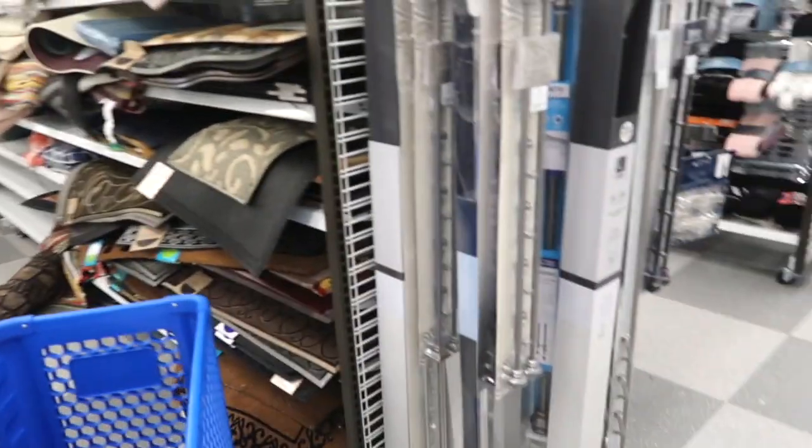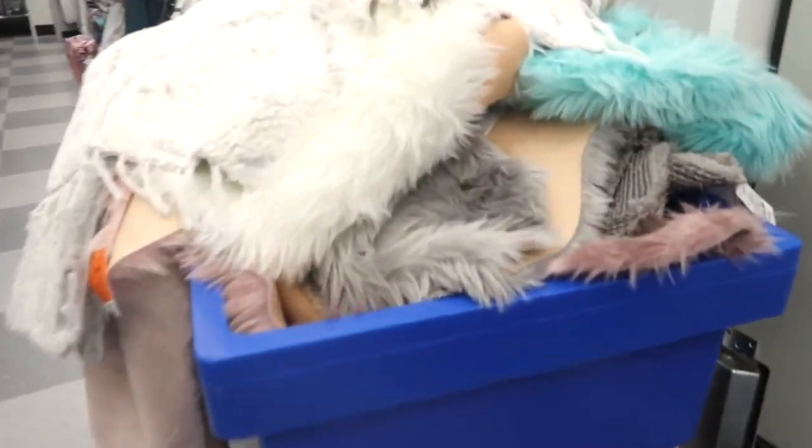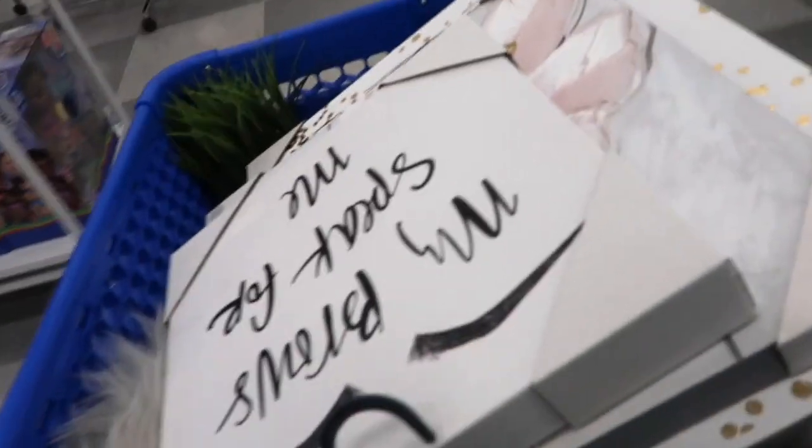And I am looking for a rug, but I don't think they have the ones that I wanted. I wanted a... Oh, there they are. So I did a quick cut and I just ended up getting a bunch of stuff right in between shooting, so here's what I'm gonna show you that I'm probably gonna get.